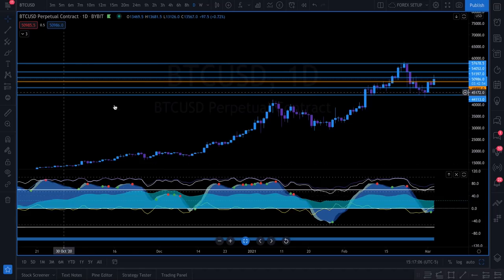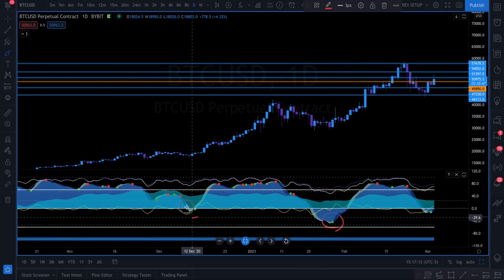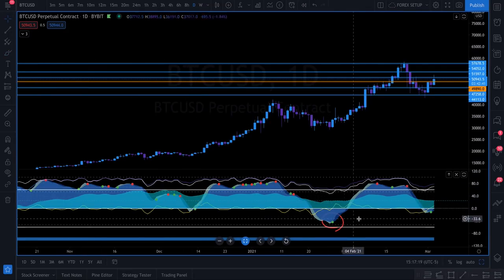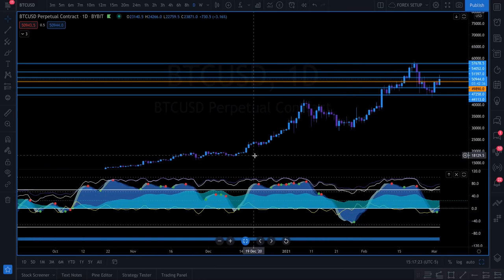So anyway, when we're looking at Market Cipher B on the higher time frames, these signals are much more powerful than if we're looking at the 1 hour. They're much more powerful even than looking at the 4-hour. If we get a trigger wave that confirms below the 0 line on the daily time frame, this is an extremely powerful signal.